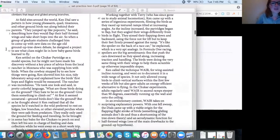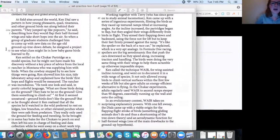At field sites around the world, Ken Dial saw a pattern in how young pheasants, quail, tinamous, and other ground birds ran along behind their parents. They jumped up like popcorn, he said, describing how they would flap their half-formed wings and take short hops into the air. So when a group of graduate students challenged him to come up with new data on the age-old ground-up, tree-down debate, he designed a project to see what clues might lie in how baby game birds learn to fly.